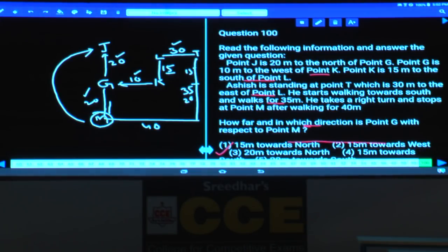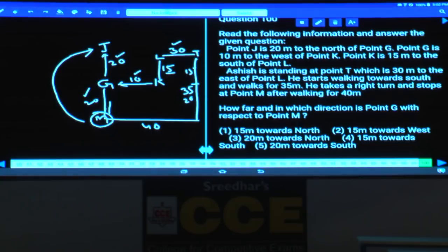Then what about question number 100 here? How far and in which direction is point G with respect to point M? Tell me, how far away is G? 20 meters. Towards which direction? North. 20 meters towards north, that is choice 3. Now this is about paper number 50, question number 66 to 100.